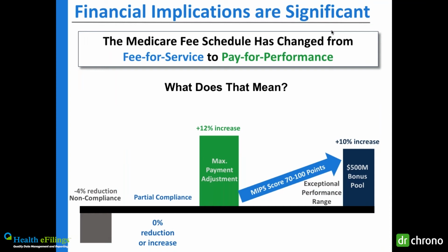So why are most people, including CMS, recommending that you report for the full year? That really has to do with the financial implications. The easiest way to think about it is that the Medicare fee schedule has changed from fee for service to pay for performance. So what does that mean? That basically means that if you think about it in the context of $1, what you might have been reimbursed $1 for previously, now CMS is saying, well, we're really only going to give you 88 cents. And the rest of that money is going to have to get earned back in how you perform. So the better you perform, the higher you benchmark relative to your peers, the greater chance you are going to have to earn back the rest of that money that you would have gotten previously.